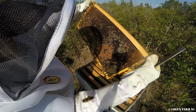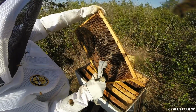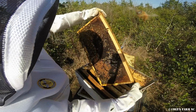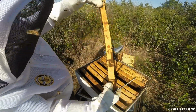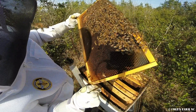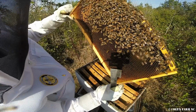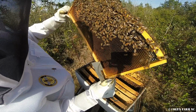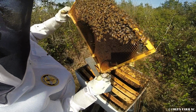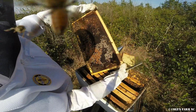Alright, 7. Whole bunch of capped larvae. So these were all laid probably about 9 days ago. Well, it's hard to say. Maybe 9 days ago, less than 9 days ago. Yeah, this whole frame is nothing but eggs and larvae that started to pupate. Capped brood. Some uncapped brood. Got some fat drones walking around. But yeah, it's kind of cool. You can see that.